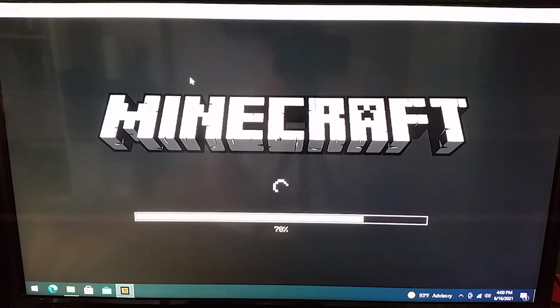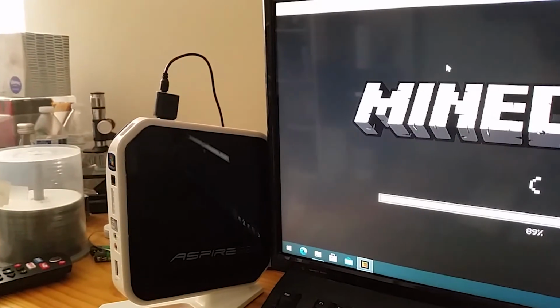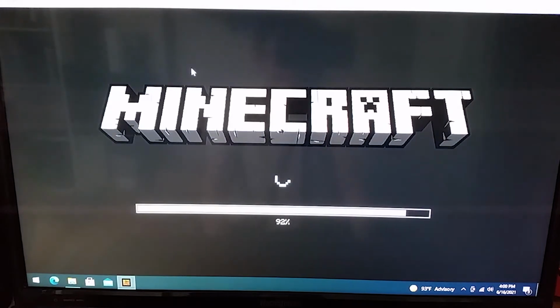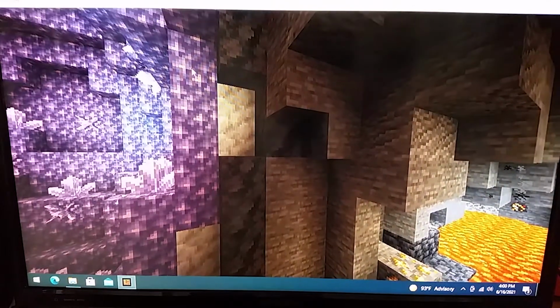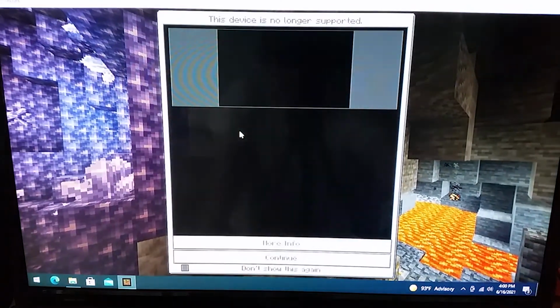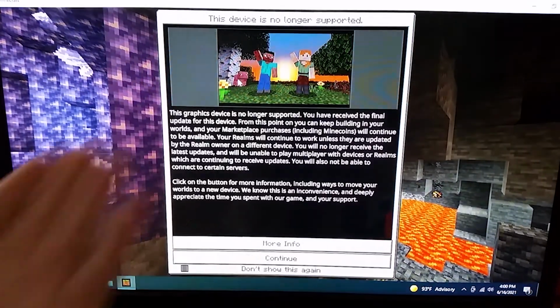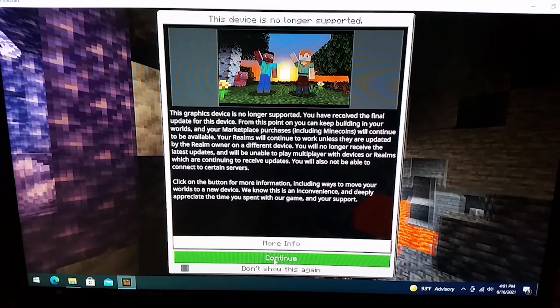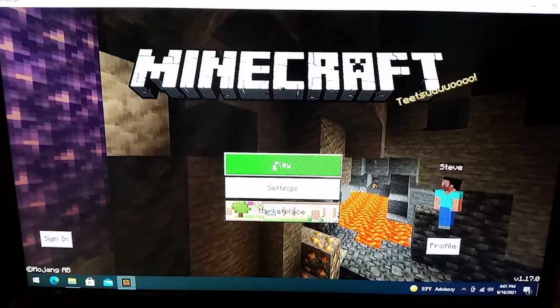It doesn't have as many features like hardcore mode or spectator mode, and its modding capabilities are definitely a lot more limited, but as far as being able to run on low-end hardware, like really low-end hardware, it definitely takes the cake. Come on, there we go. And I don't think that this will ever be able to play anything beyond 1.17 either, because as you can see, this device is no longer supported. So yeah, 1.17 is the final thing that this can ever run.